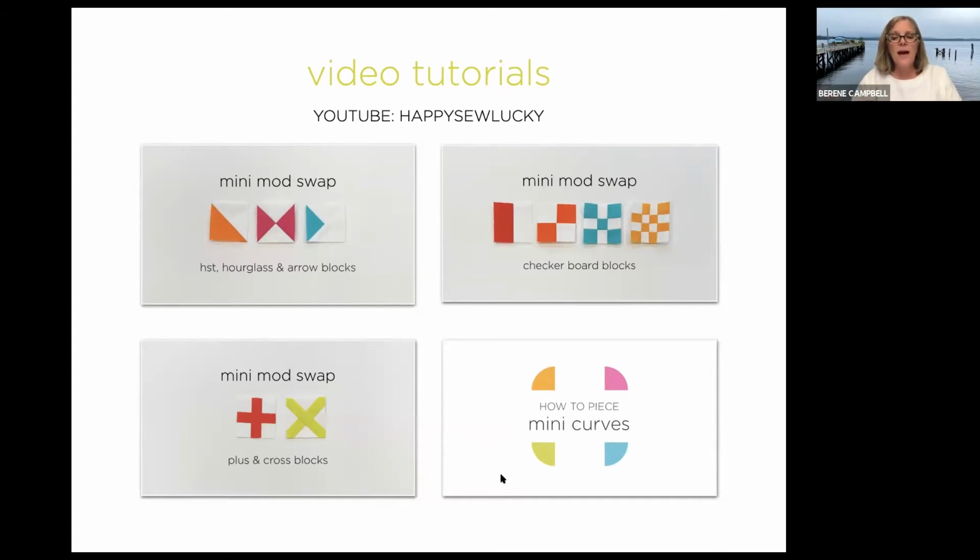There's also a little video I made on how to do mini curves. They're not hard, as you're just using scraps to test them out. I'd say give it 2 or 3 goes and you'll be away to the races. It's really fun. The curve pieces are actually the most fun once you get going.